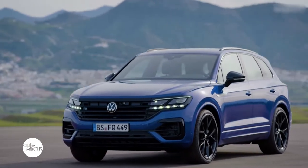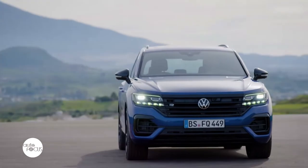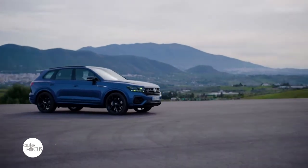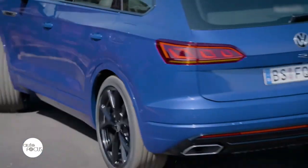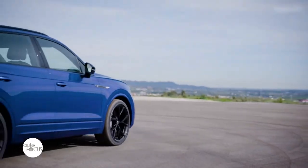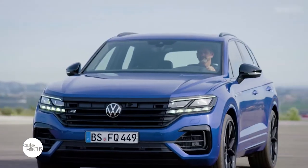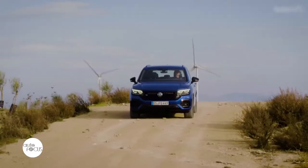The SUV product line is currently available with one turbocharged petrol engine, TSI, and three turbocharged diesel engines, TDI. The V6 TSI engine delivers a power output of 250 kW. As the V6 TDI, the Touareg is available with two output levels, 170 kW and 210 kW. The current most powerful Touareg is a V8 TDI with 310 kW. Volkswagen is adding a range-topping model in the form of the new Touareg R.